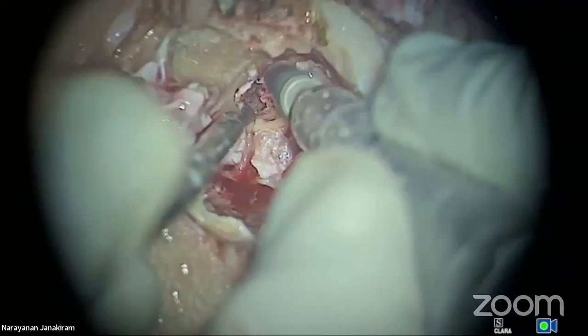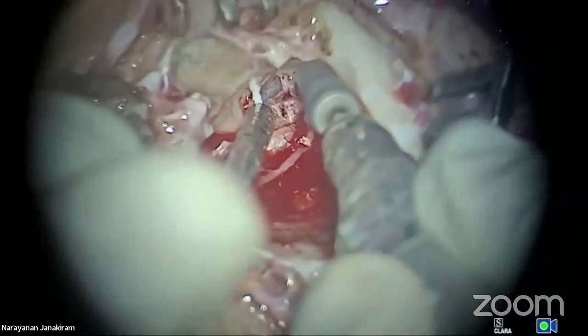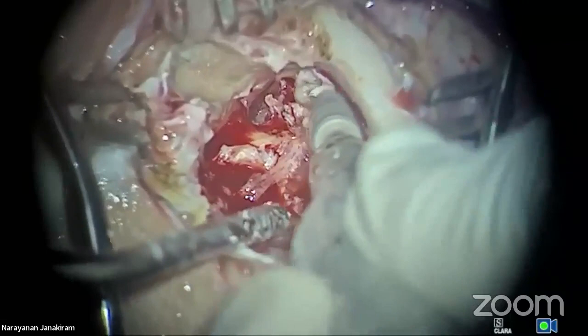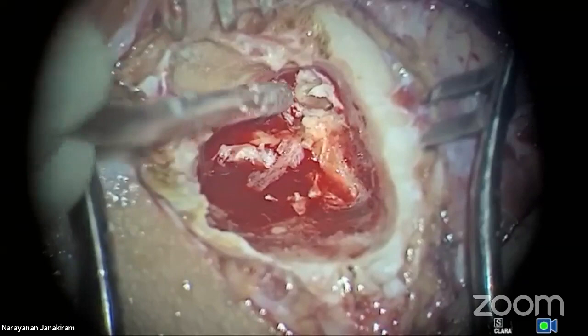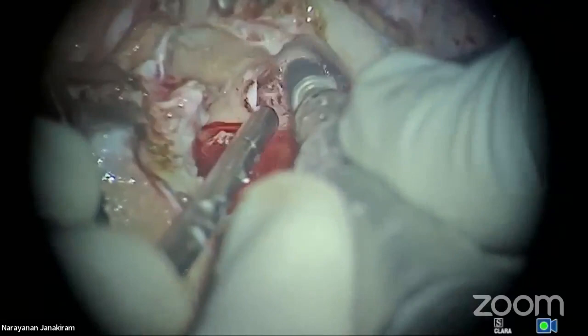Now, a little bit more here of the drilling of the cog. That's the cog. You understand? See, I'm seeing a change in the sound of the burr. Now, all of you put your ear and notice it. You will see the change in the sound. If there's a change in the sound, what does it mean? You are near the dural plate. We are very near the dura. You understand? So you have to observe change in sound, change in color.